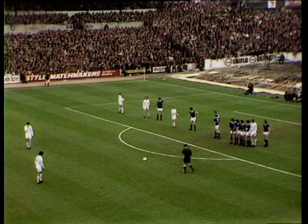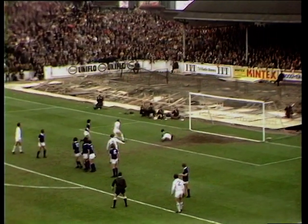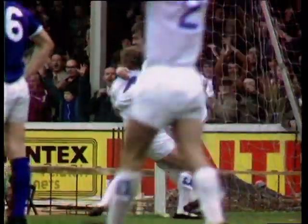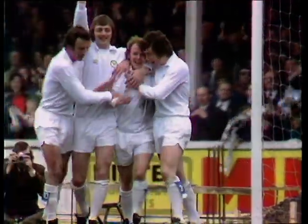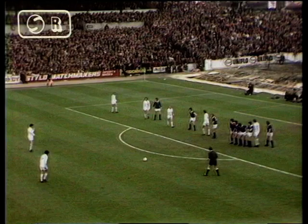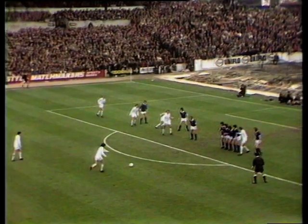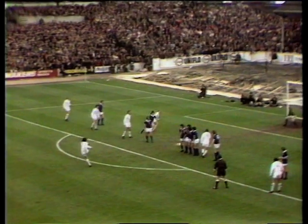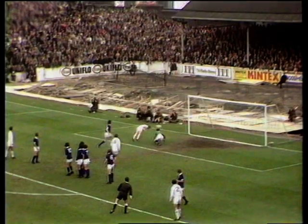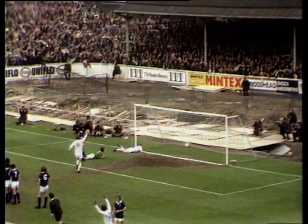One, two, three, four, five, 6 men, Wall and Clark. What a save! Bremner score! Bremner makes it 2. It's 2-0. Cooper saved it, but Bremner went in to make it 2. And as Billy Bremner gets his 12th goal of the season, Leeds United suddenly have the tensions and the anxieties lifted from their shoulders.